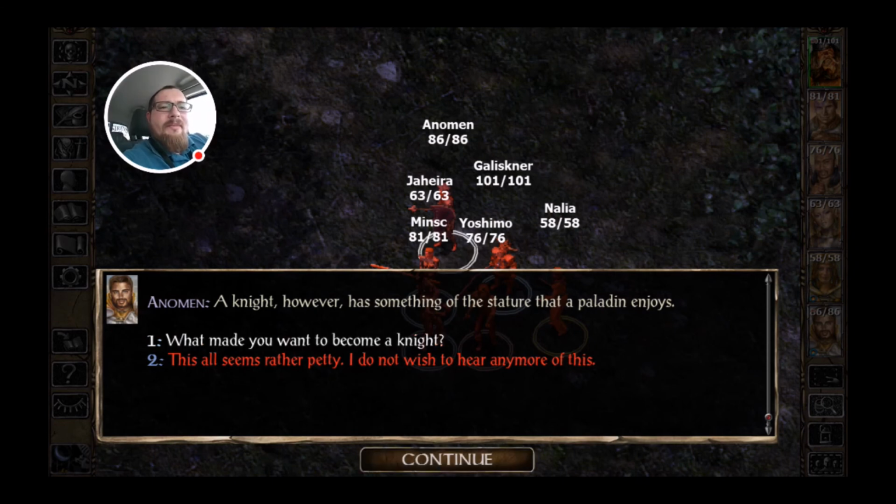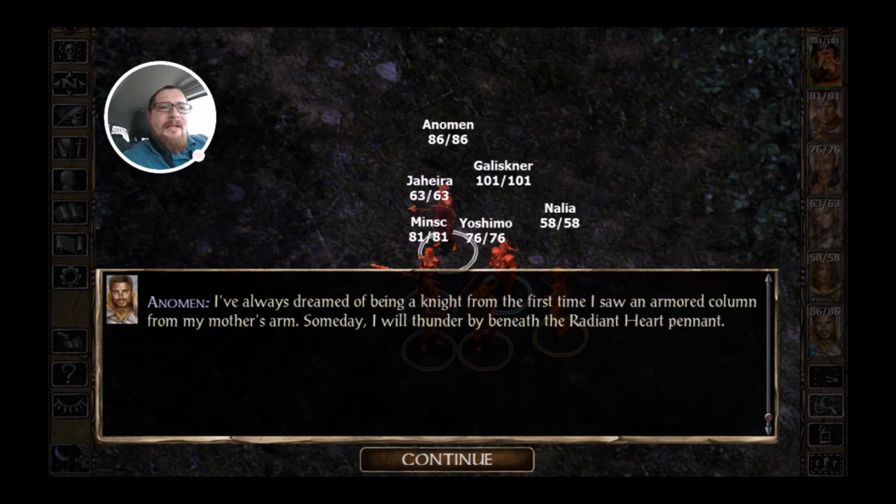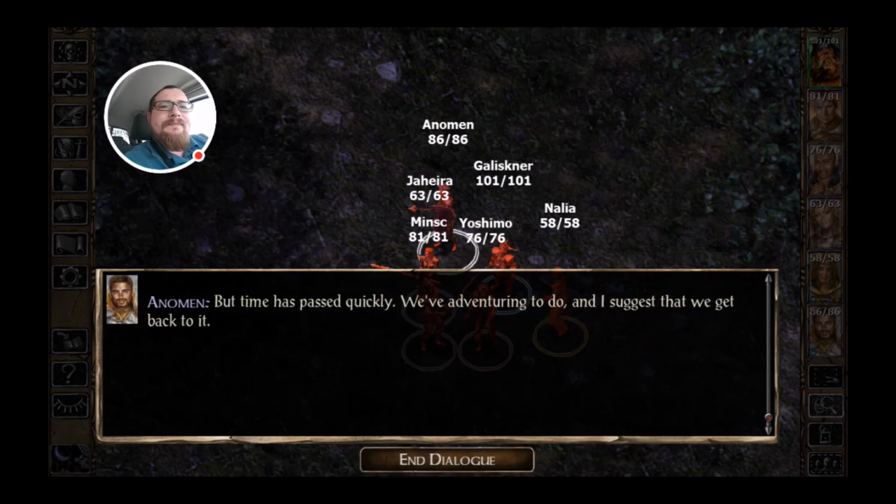What made you become a knight? It is not any one thing that pushed me into knighthood. My father's cruelty and the death of my mother gave me more than enough reason to leave home. I've always dreamed of being a knight from the first time I saw an armoured column from my mother's arm. Someday I will thunder by beneath the radiant heart pennant. But time has passed quickly. We have adventuring to do, and I suggest that we get back to it.